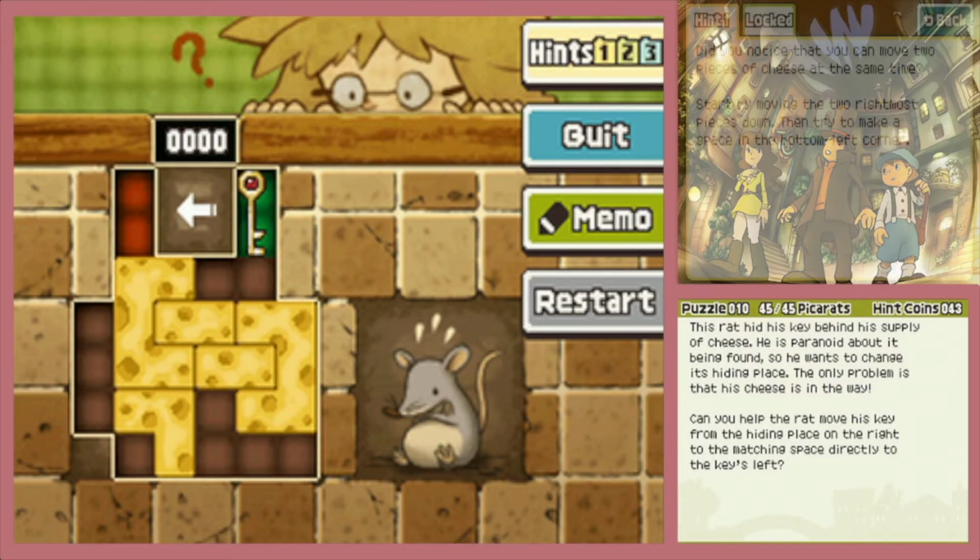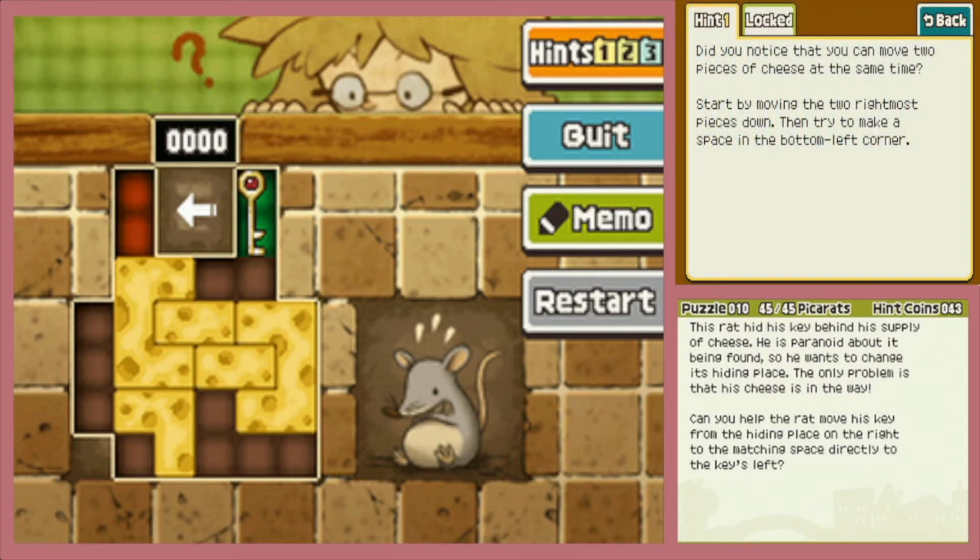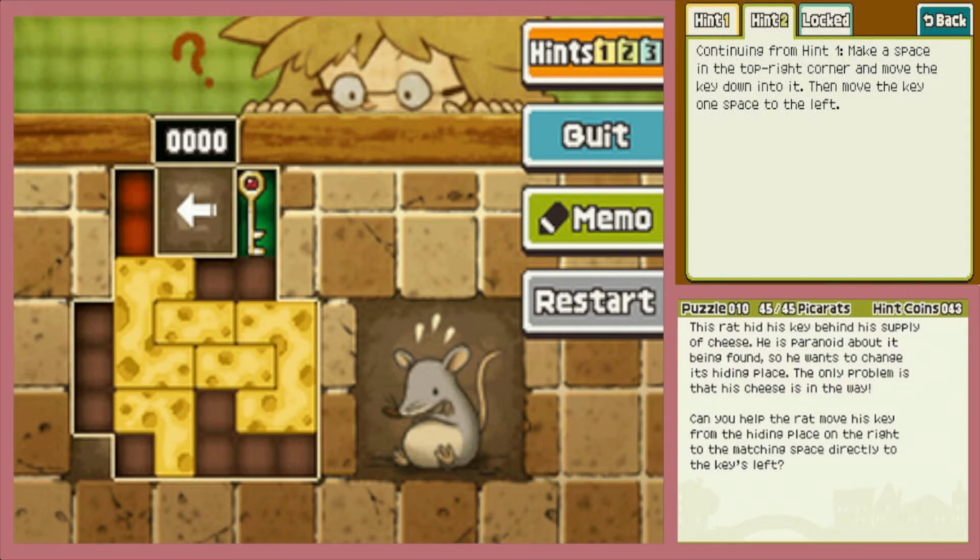Hint number one. Did you notice that you could move two pieces of cheese at the same time? Start by moving the two rightmost pieces down. Then try to make a corner space in the bottom left corner. Hint number two. Continuing from hint one, make a space in the top right corner and move the key down into it. Then move the key one space to the left.